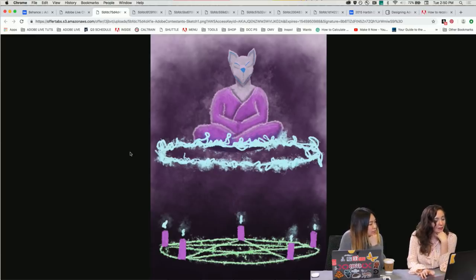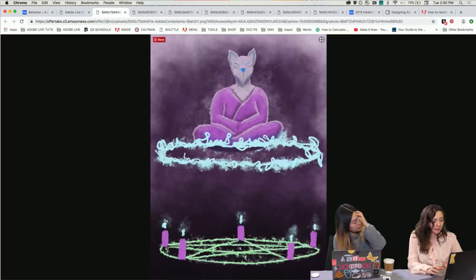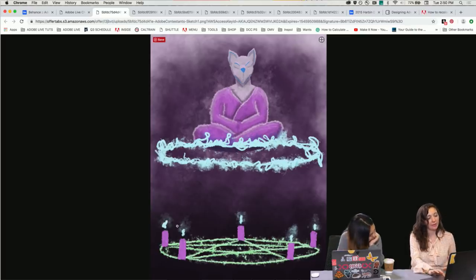Yeah, like they're invoking some sort of demon. It's a cool wolf guy. Wow, I really like the nature of these flames. Yeah. How kind of naively, or like blobbly, the flames are drawn, but it looks realistic because of the glow and how it's rendered down here.